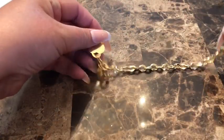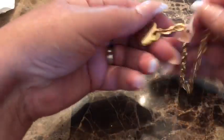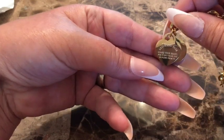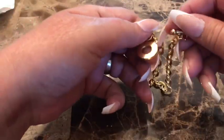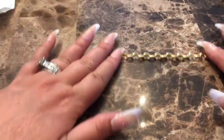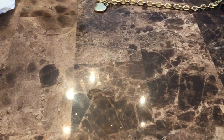This reminds me of Tiffany & Company, but it's not supposed to be it. I don't know what that says. I can't read it, but this was really super cute. I think it was just like $10. I can never put bracelets on by myself. So just to give you an idea of how it will look, it's really nice and substantial. So this is one of my favorites.